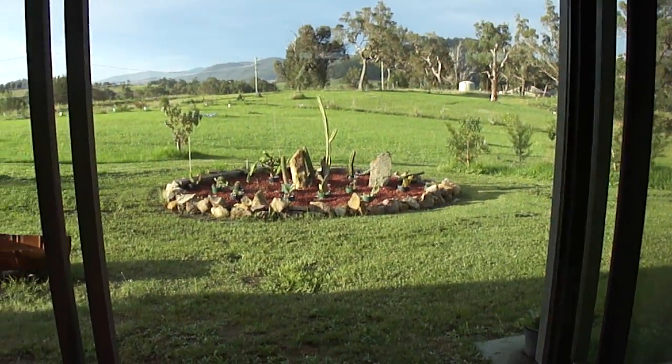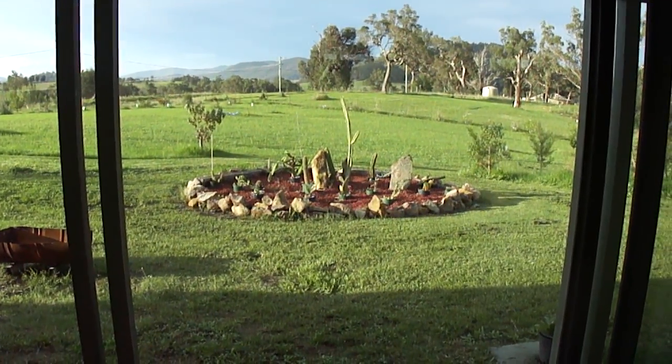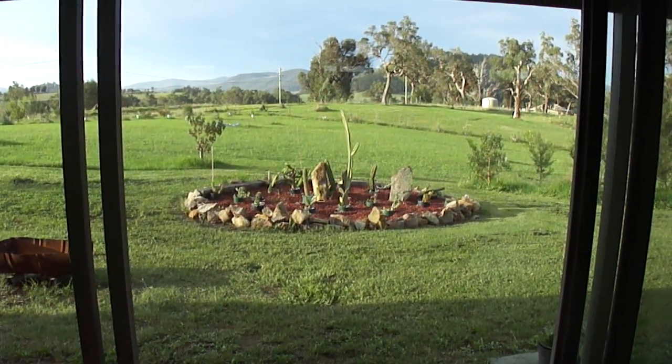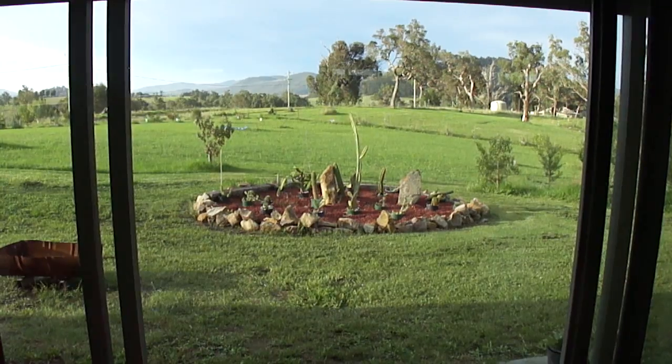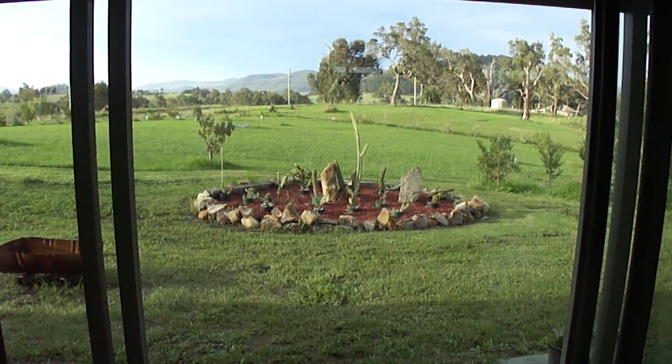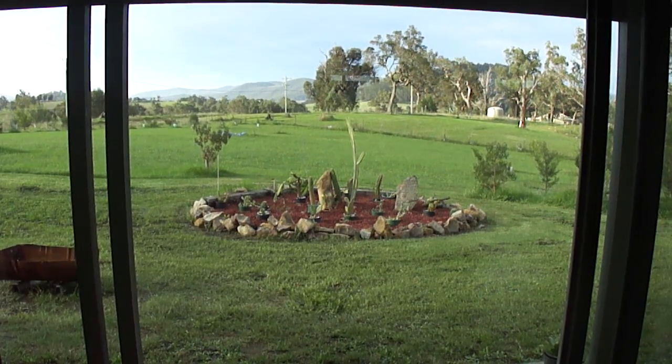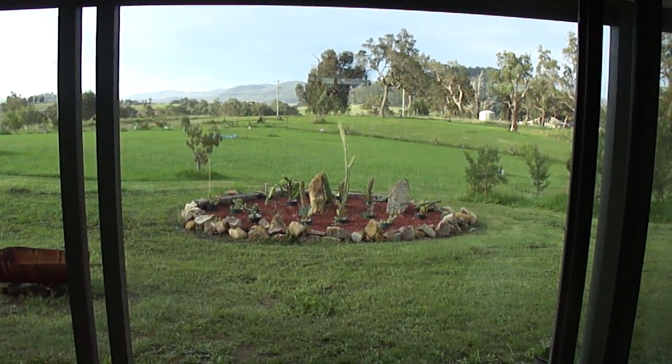Alright, once again, my name is Shane and this house is for sale in Cobargo, New South Wales. $497,000. Phone number is 0400 862 111. That's 0400 862 111. Hope you enjoyed the viewing.